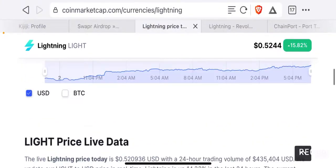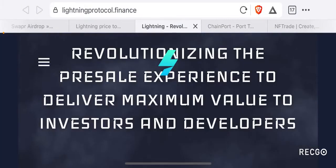So now that we've covered the peripheral information about this token, let's go to the website to see some more information. When we go to lightningprotocol.finance, we see "Revolutionizing the pre-sale experience to deliver maximum value to investors and developers." So again, they're trying to provide the highest quality projects with the most value to the users as well as to the projects themselves, in such a way that the projects can raise the funds they need to bootstrap the project, whereas the users can get high quality tokens that can potentially do multiple access and be a part of the project or the ecosystem itself, right?